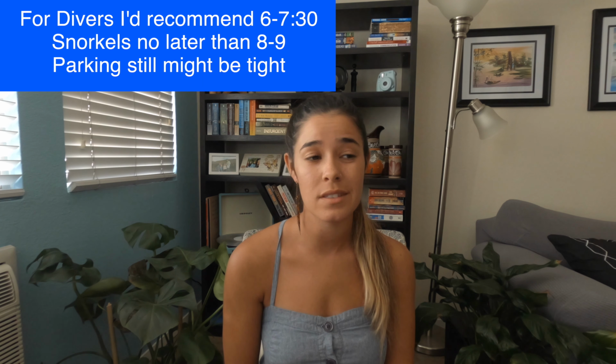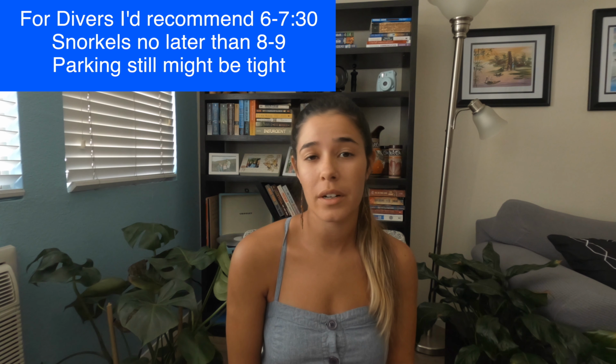For how to find La Jolla Cove, just type La Jolla Cove right into your GPS. It should take you right there. The cove is on Coast Boulevard, and if you can find parking on Coast Boulevard, you're in luck. To do that, I would definitely recommend going early, of course. If you don't go early, then, I mean, I wish you luck.